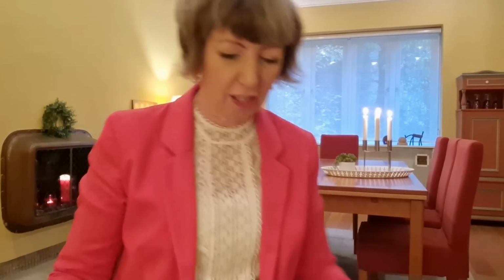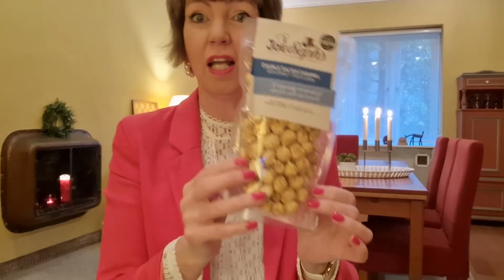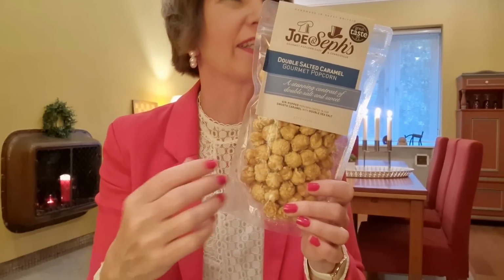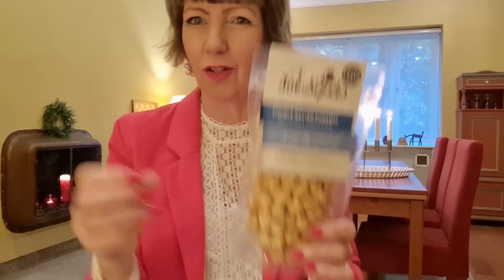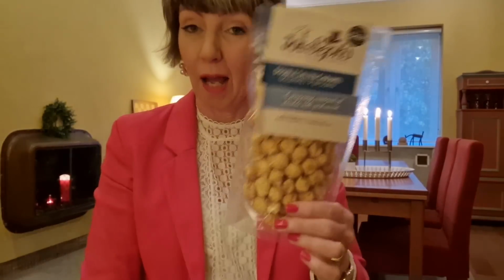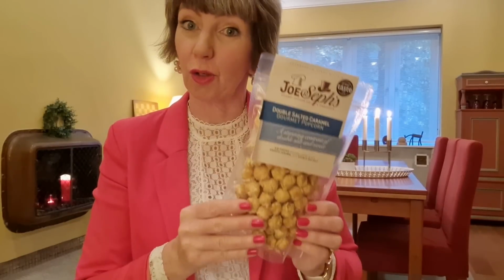But I just wanted to give you an update on mine. I decided to go for some gourmet popcorn. I'm not a huge popcorn fan, and if I do eat popcorn, it's got to be the really kind of Scottish stuff, the stuff that's covered in sugar, not just plain salted popcorn. That's of no interest to me. So I got this one, Joe and Seth's, I don't know, double salted caramel popcorn. I picked that up at the supermarket, so that's going in my Christmas stocking.